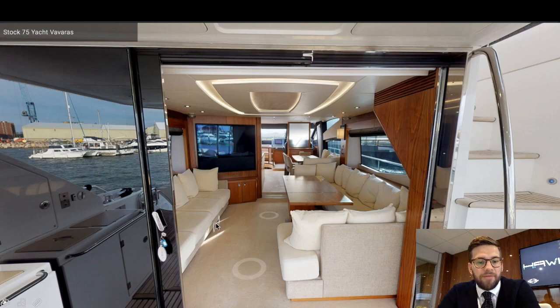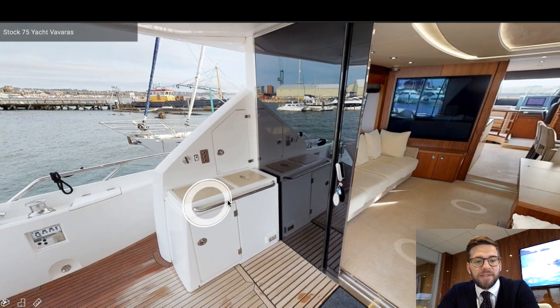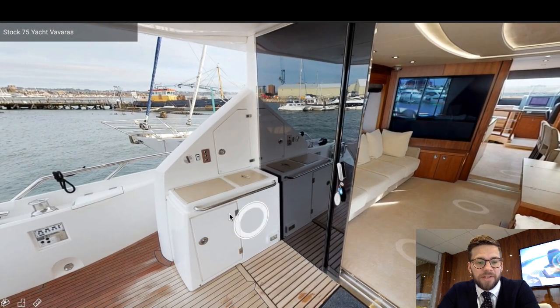But to have a quick look around, just before we go into the saloon, I'll just spin us around. So you've got this lovely wet bar system here. You've got a nice big cool box underneath here. There is a Kenyan grill, all of your amenities just in here as well.